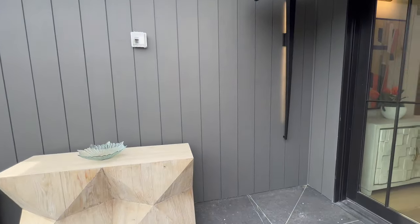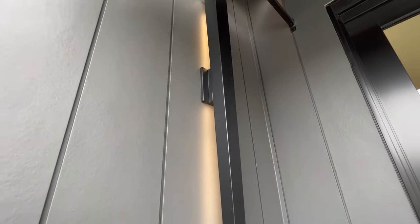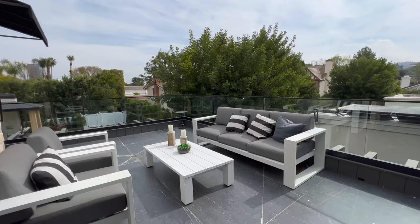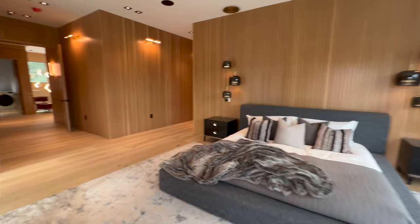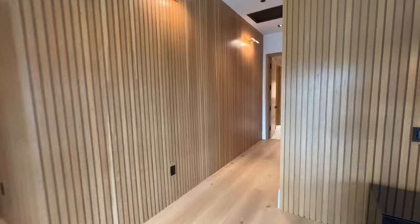And something else that grabbed my attention in this property is all the light fixtures on the exterior as well. I think they are very different and they have a design, they're not just boring light fixtures for the exterior. Coming back in, let's check out the closet and a bathroom and we are done with this property.